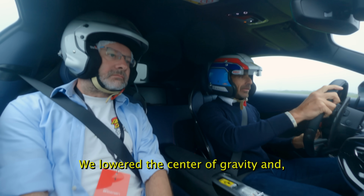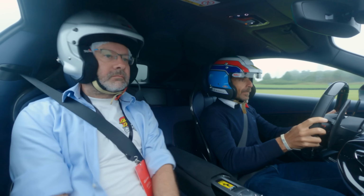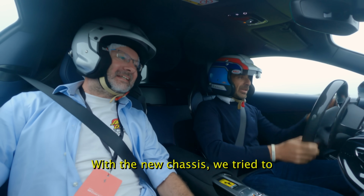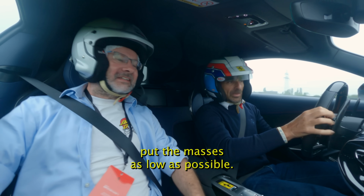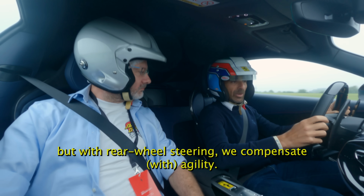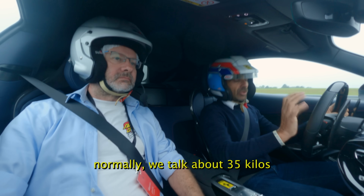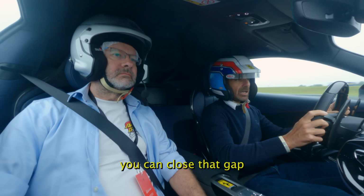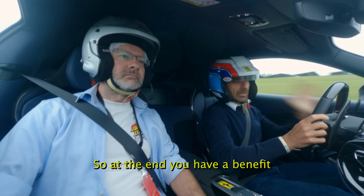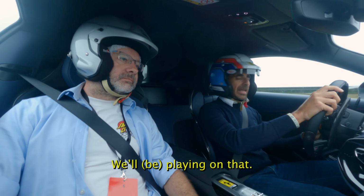We lower the center of gravity and I have benefit overall. How have you lowered the center of gravity? With the new chassis, we try to put the masses as low as possible, right, compared to the 812. So the car is heavier, slightly heavier, but with the rear wheel steering we compensate agility. Yeah. And with the lower center of gravity, normally when we talk about 35 kilos, you can close that gap, placing the masses where you want. So at the end you have a benefit, and the general lightweight car, yeah, playing on that.